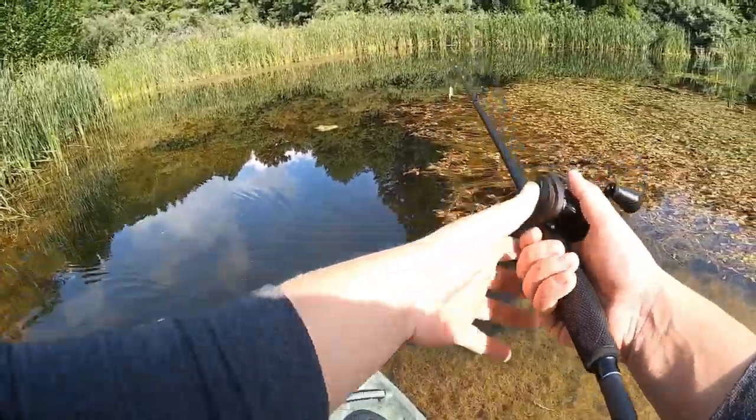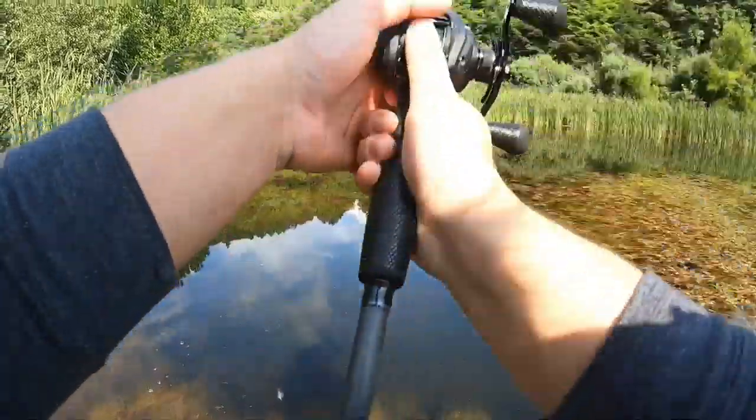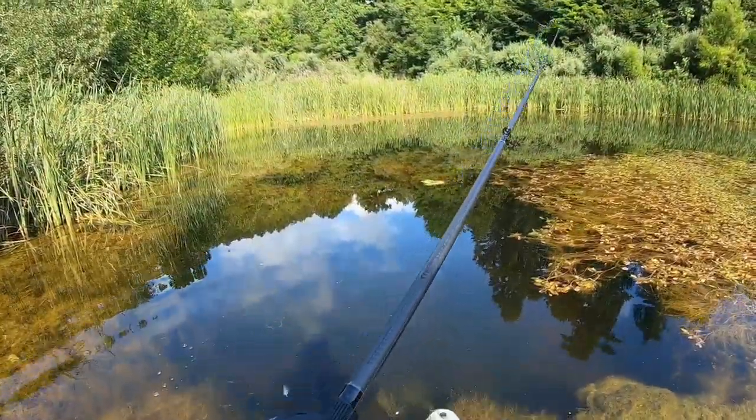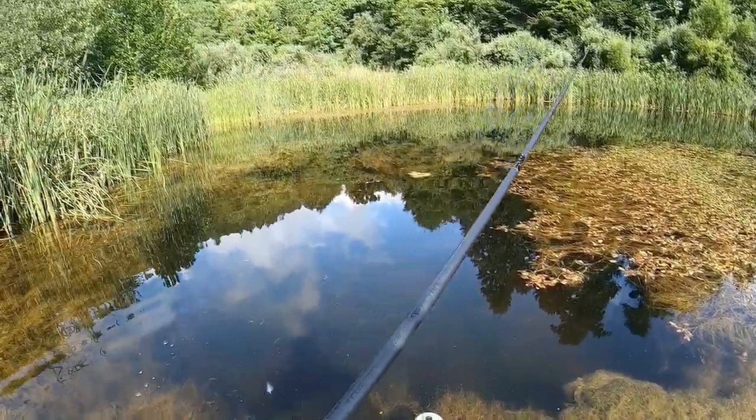I'm an idiot. Big topwater blow up over there. Let's see.